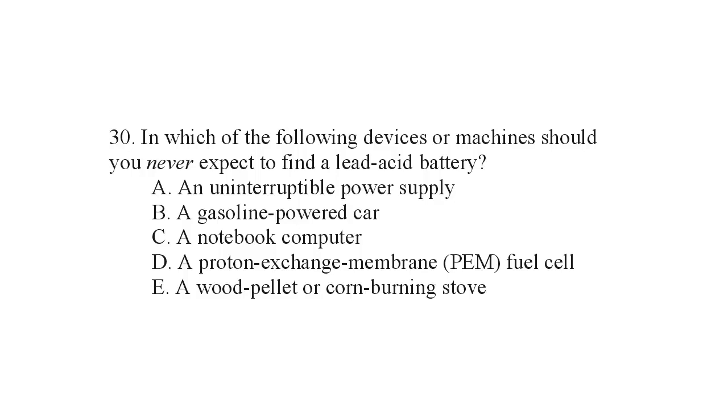Well, a lead-acid battery is a simple electrochemical battery made of, well, you guessed it, lead and acid, usually lead electrodes, lead compound electrodes, and sulfuric acid, either in a solution form with water or as a paste. You will find this type of device in all of these except a proton exchange membrane fuel cell. A proton exchange membrane fuel cell is itself more or less a battery. It's just a battery that can be recharged by refilling it with fuel.